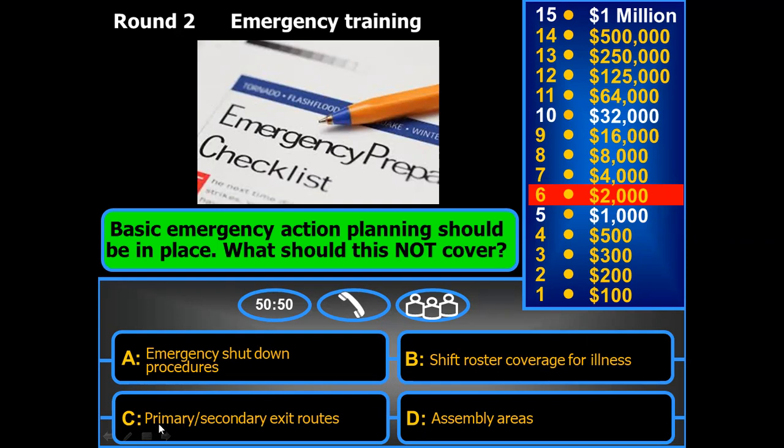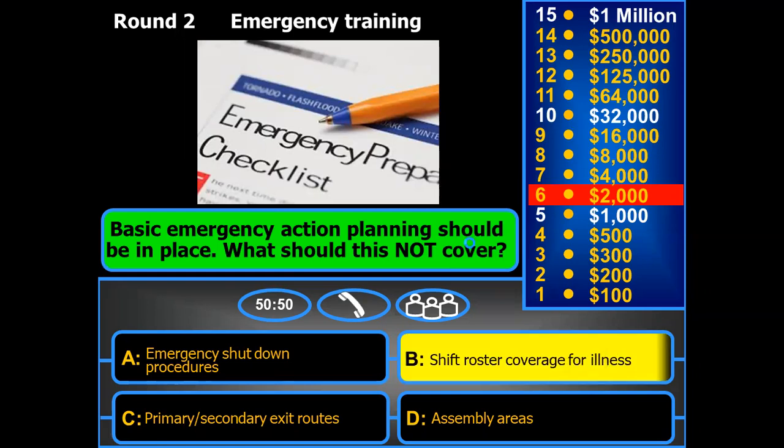And C, can we miss primary, secondary exit routes from our action planning? Like we have fire evacuation map plan or even business evacuation map plan, or emergency evacuation in other words. So can we miss primary, secondary exit routes? Or can we miss the D, like no need to highlight assembly areas? So the logic says A, C and D, we can't miss actually. What we can miss is the shift roster coverage for illness. So B is the right answer.